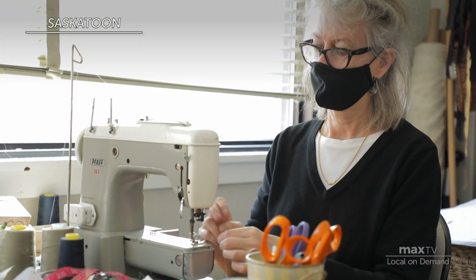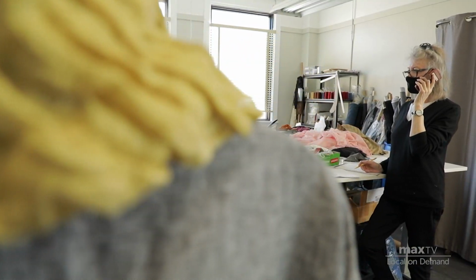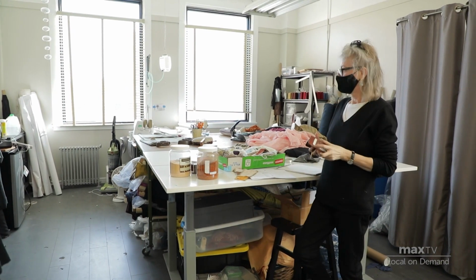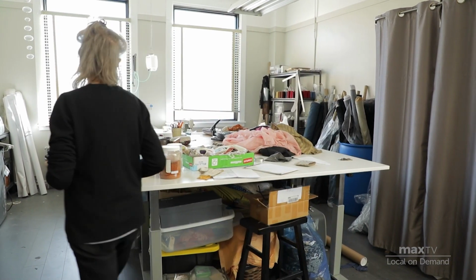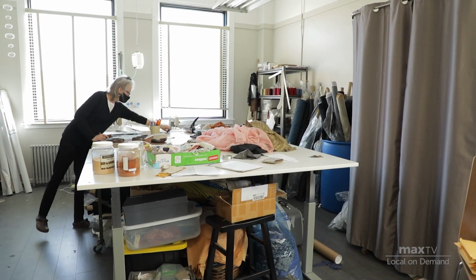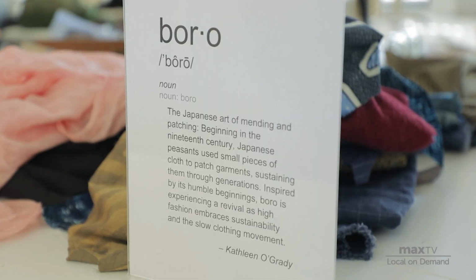My name is Kathleen O'Grady, and my business name is Kathleen O'Grady Design, and I'm the owner and creative director of the business. I've always loved textiles and fabrics, and my mother had a big part of me choosing to go into clothing design, and it's just something that's followed me all my life, is the love of textiles and fabrics and the history of them, and the cultures that make the textiles.